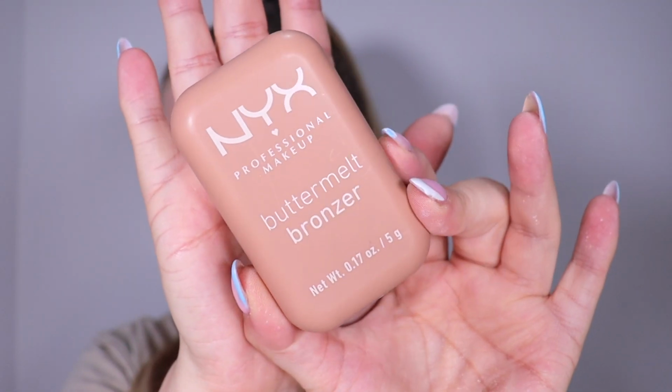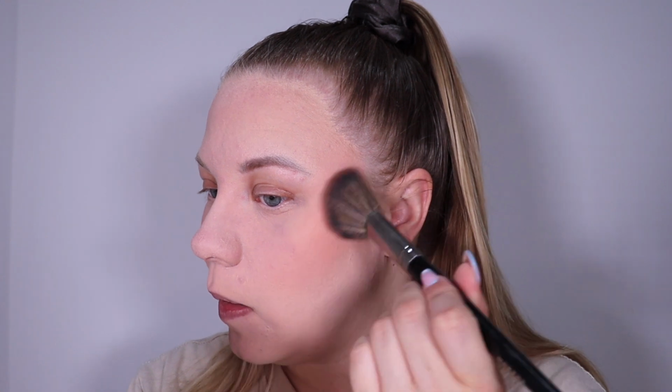Okay, now we need to bronze up this skin, and I'm going to be taking the NYX Buttermelt Bronzer. I've heard such good things about these, and I got the shade Buttercup, which I think is the lightest one. There is a little bit of shimmer in there, so we've got a bit of a reoccurring theme with the glowy skin, do you know what I mean? But it's okay. It smells absolutely beautiful, by the way. And NYX are expensive. They're meant to be a drugstore brand, but they're not very drugstore to me, if that makes sense.